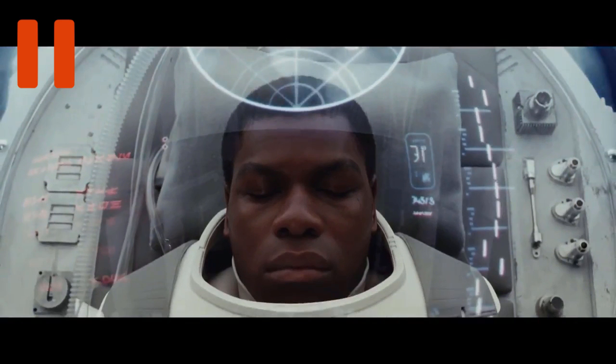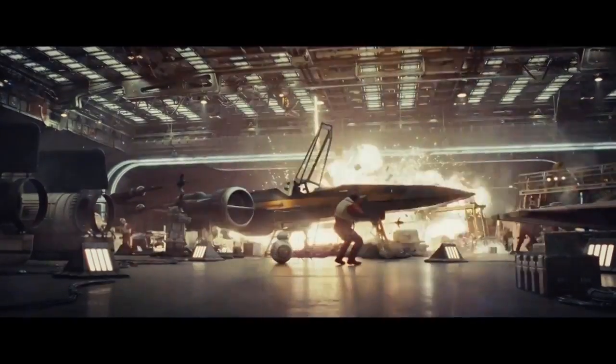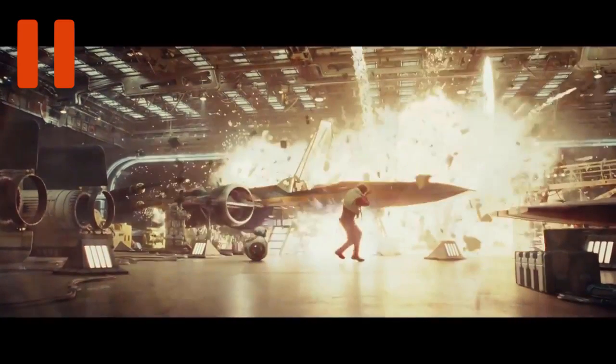And then Poe and BB-8, two fan favorites, running through the hallway, and then towards an X-Wing. And then the X-Wing explodes, and again, we've heard about scenes like this in leaks so far.